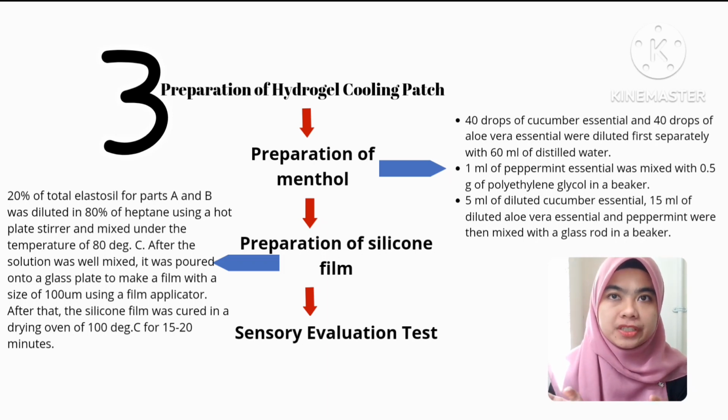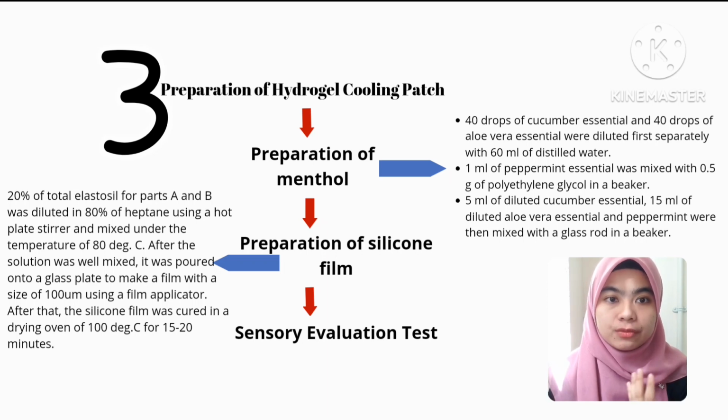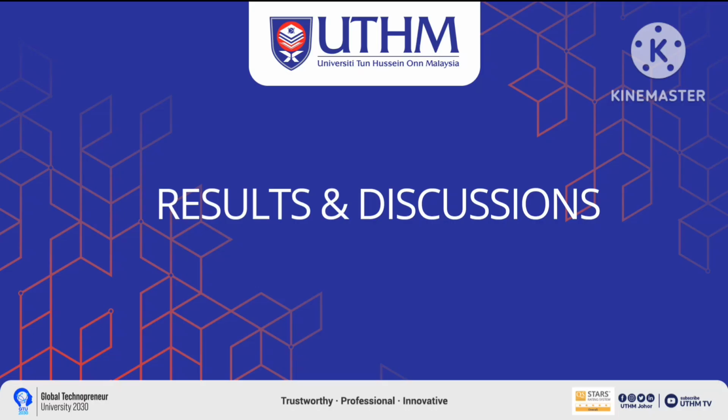For the preparation of the adhesive layer, it's the same procedure as the outer layer, but I add 10 phr of snail mucin into the silicone and also hexane. And also the curing temperature is 90 degrees Celsius for 10 to 15 minutes in the drying oven.